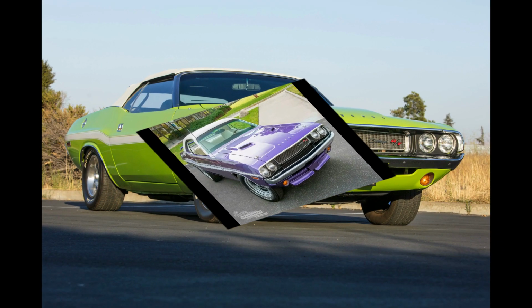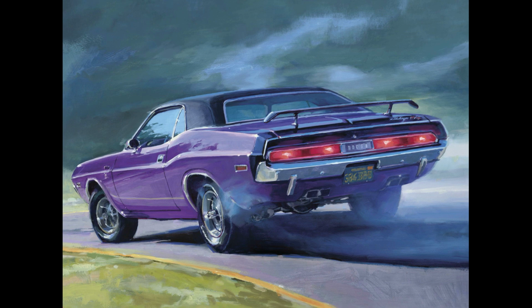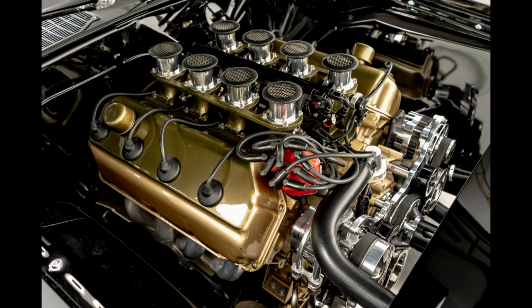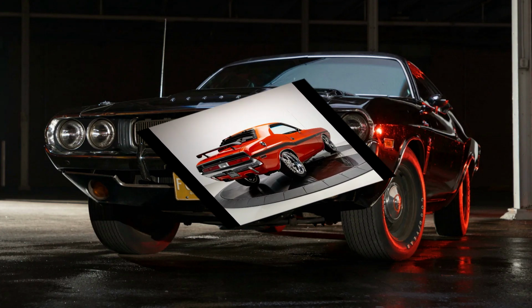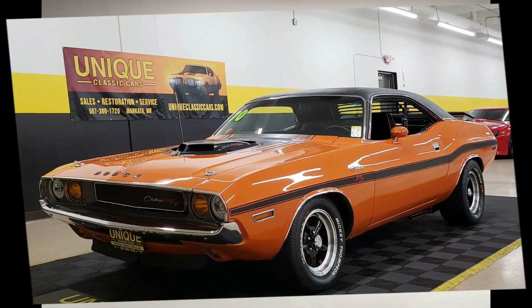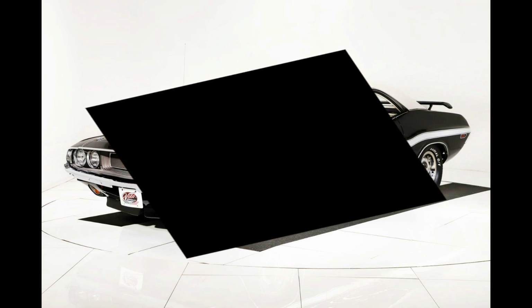The Challenger was offered with a vast array of engines, but the pick of the crop from a performance point of view was the Road and Track RT model fitted with a 7-liter 425 V8 unit. The model lives on today, with styling cues clearly taken from the 70s, in the shape of a 485 HP monster, the 2015 Dodge Challenger Hellcat. Plus, there's also the 2019 Dodge Challenger Road and Track Scat Pack.